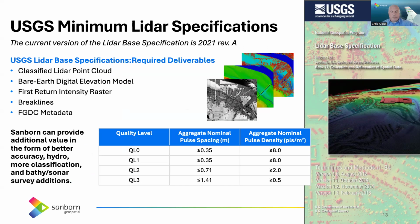I would be remiss if I didn't talk base minimum LiDAR specifications. When we talk about the standard today, USGS breaks its specifications down into quality levels. So that's LiDAR quality level. This is from the USGS LiDAR base specification, which is published out there. The required deliverables are a point cloud, a bare earth digital elevation model, the first return intensity raster, and then the break lines, which we use to enhance the DEM, and Federal Geographic Data Committee metadata, right?